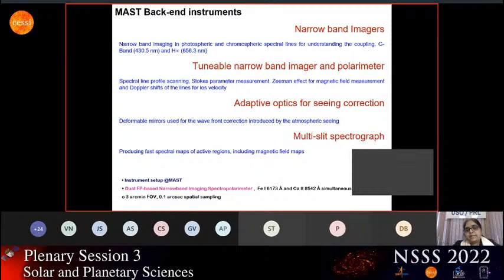That makes it more usable, so more quantitative or accurate measurements can be made for magnetic field and Doppler measurements. And we also have a multi-slit spectrograph to produce spectral maps of active regions, including magnetic field maps. So the Multi-Application Solar Telescope has a 3-arcminute field of view and 0.1 arcsecond spatial sampling.